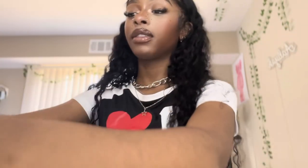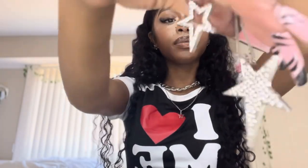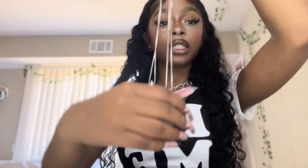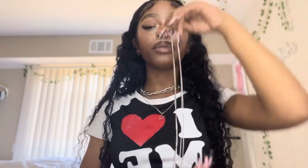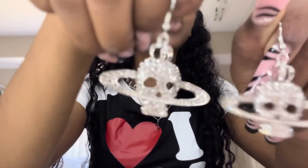We also got this necklace that I've worn already. Y'all were asking where did I get it from, and I got it from Shein. The little two star necklace looks like this. I wore it the other day and it was really, really cute. Next we got these little skull earrings, also from Shein. They're super, super cute. They've just been sitting in my cart and I haven't got them, so I said, might as well get them.